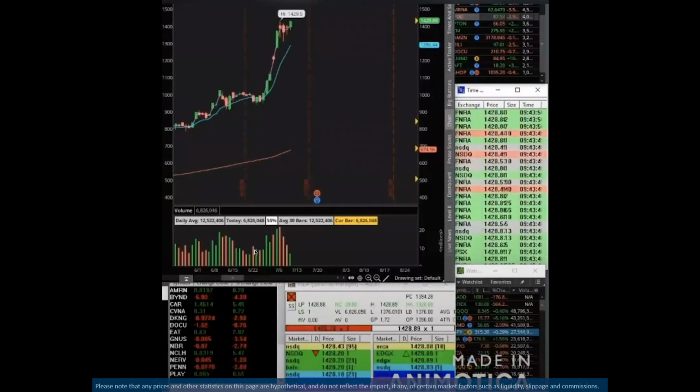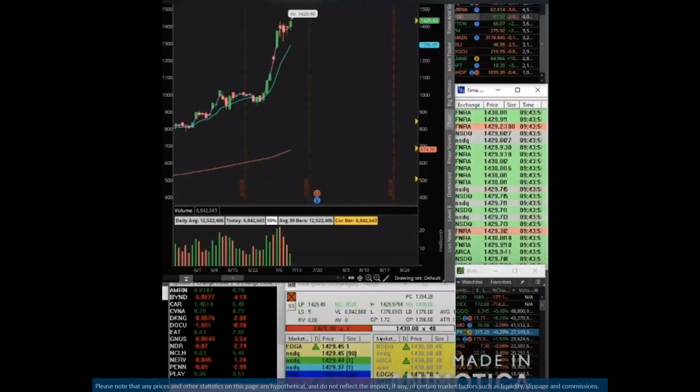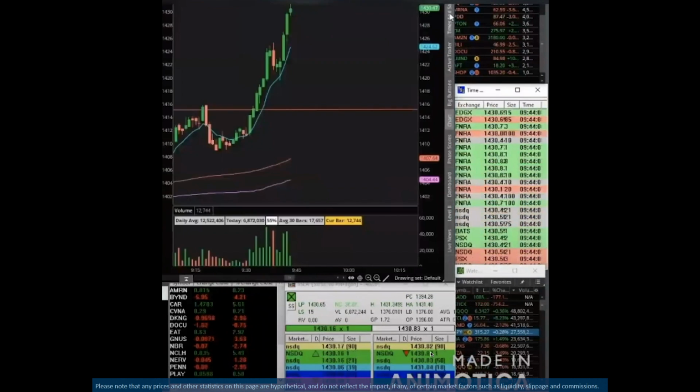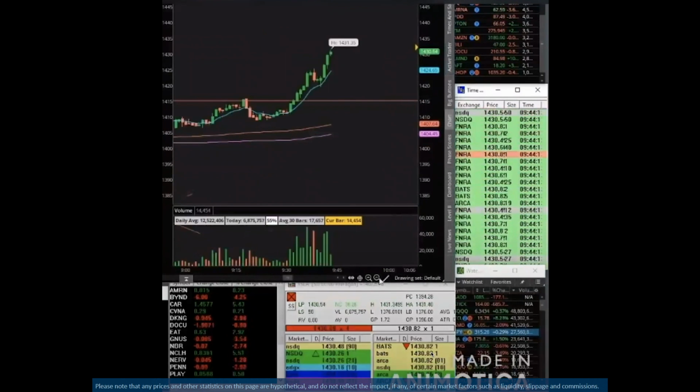Yeah, now we're coming out, all-time highs are 1429, and I zoomed out to the daily. Right when we broke all-time highs, you can see this is when every short is now very worried, and price just begins accelerating incredibly fast, and the trade is working.